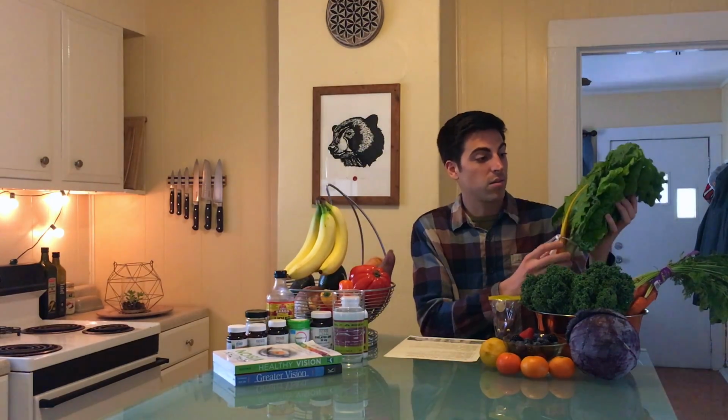So carrots are usually the most famous eye vegetable. People say just eat carrots or drink carrot juice to make your eyes healthy. But things like kale and sweet potatoes actually have more beta-carotene in them. And honestly, I would say that dark leafy greens like kale, Swiss chard, this is some nice rainbow chard, parsley, cilantro, collards, spinach, romaine lettuce, arugula, all of these dark leafy green vegetables are probably the best food you can eat for your eyes, even better than carrots.